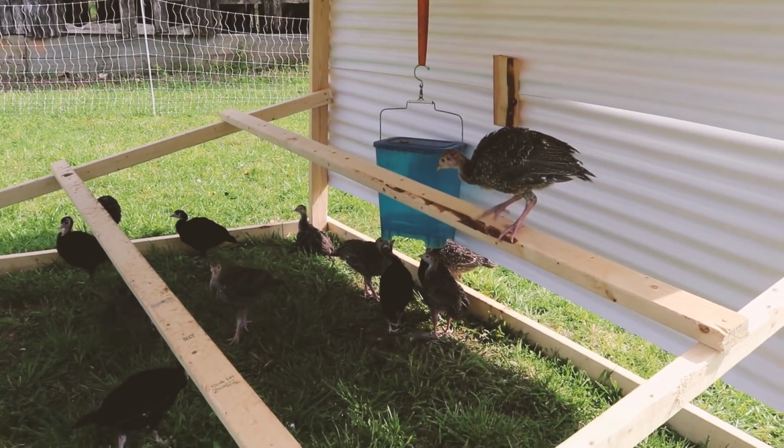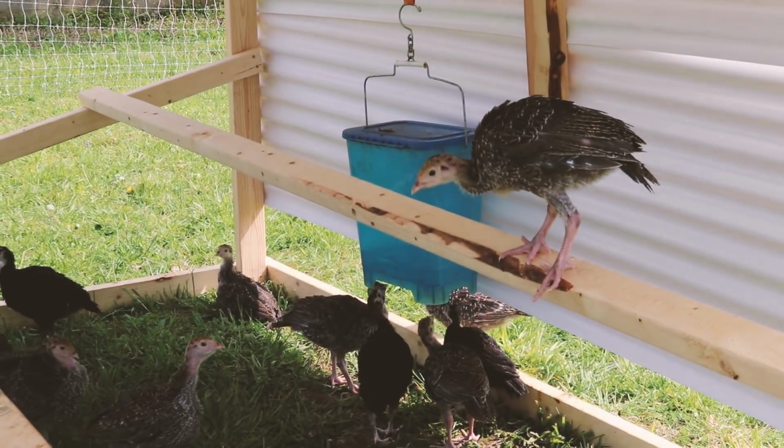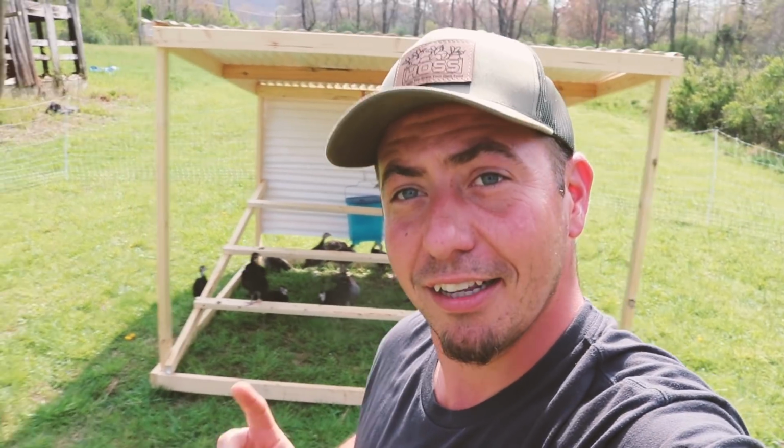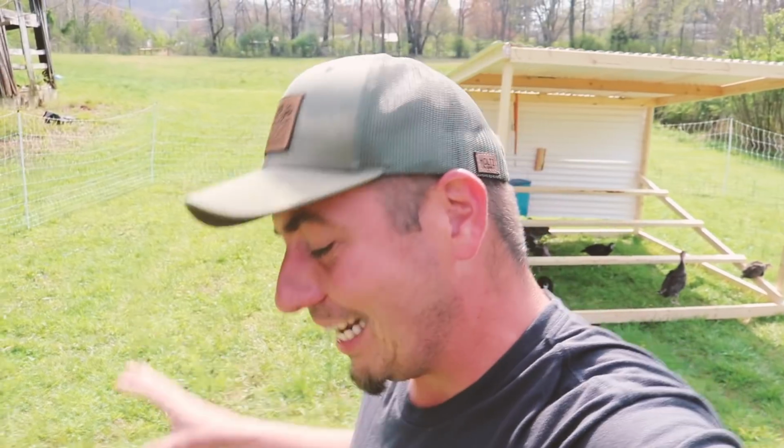Number 3, they do like to roost. They love it. They like getting off the ground. So when you hear people talking about their turkeys sleeping in trees, going away, stuff like that, that's because they probably don't have something to get off the ground on. So they're finding their own place to roost. That's what they're gonna do.